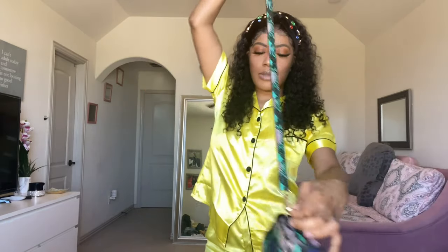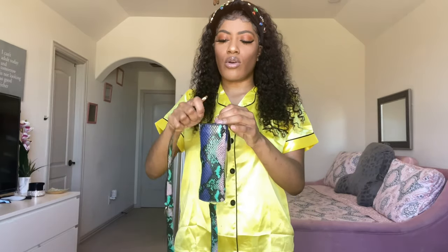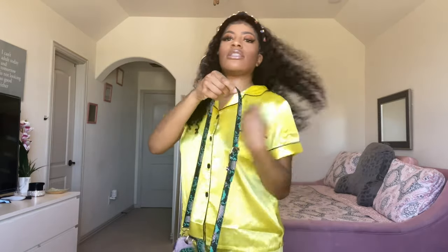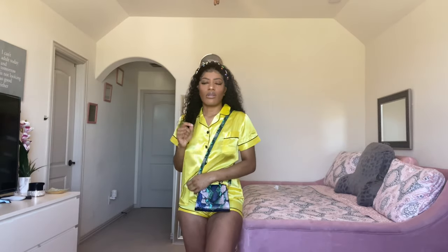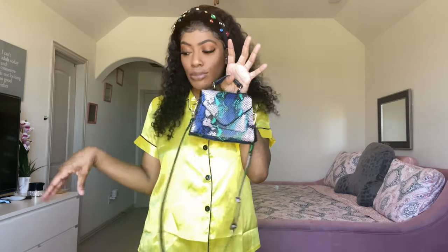But it also comes with this strap, and I love that because I have the option to hold it like a little purse or put it on as a crossbody. And I just feel like this is cute. Y'all, I also ordered a cute little jumpsuit to go with this, so y'all are going to see this purse again when I show y'all the jumpsuit.